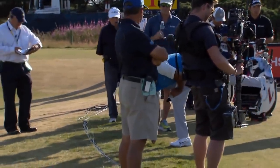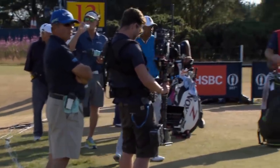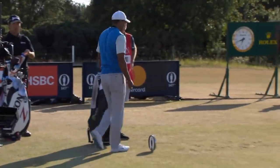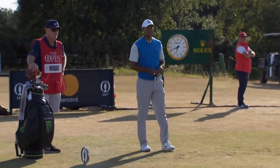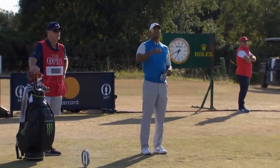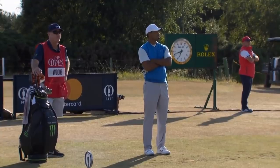Oh, they're on the 13th tee now. What a magnificent par 3. Playing at 175 yards, the pin is back left, 31 paces into the screen. That's 44 paces deep and a big slope. I think it really is a wonderful par 3, this one.